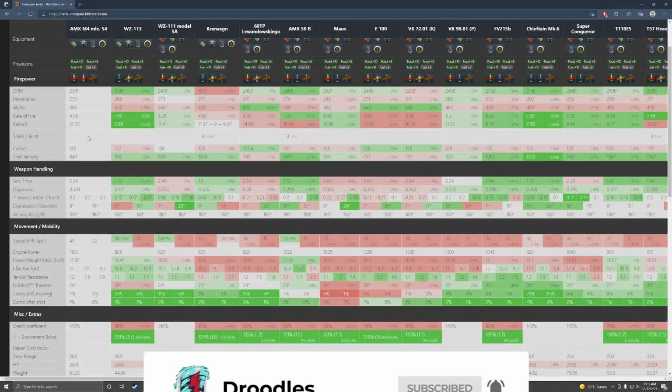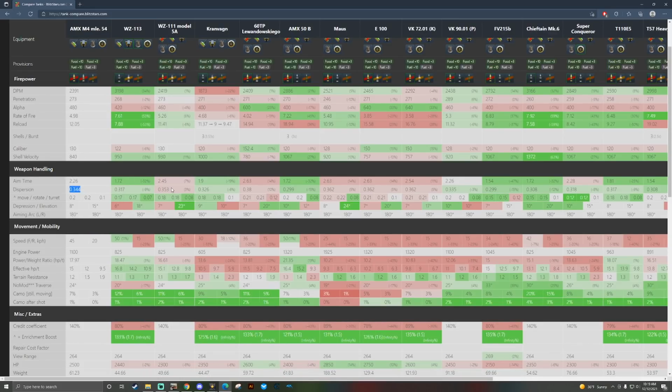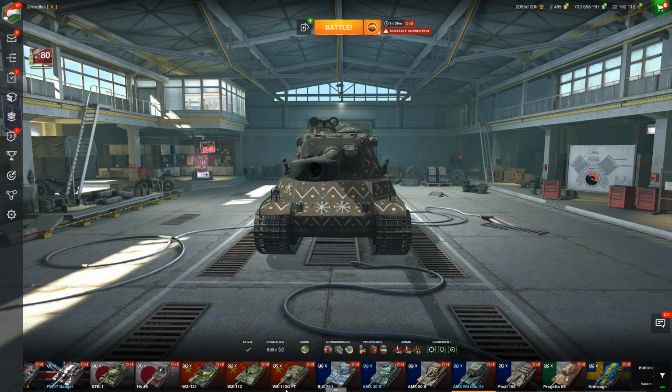And what I don't understand is that the dispersion on this tank is better than other vehicles' dispersion, like the WZ-111-5A, even though they carry the same caliber armament. It's really just a stupid vehicle in every single aspect. So yeah, the AMX M4 is crazy on that area, but it also is crazy on the armor.